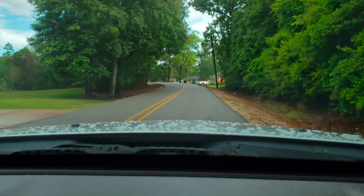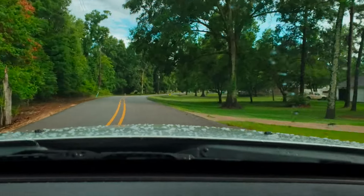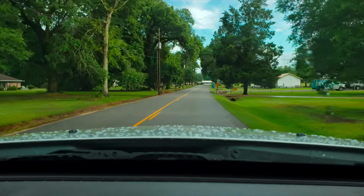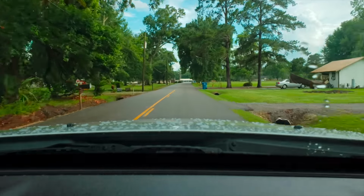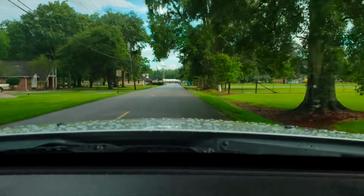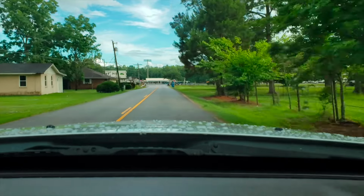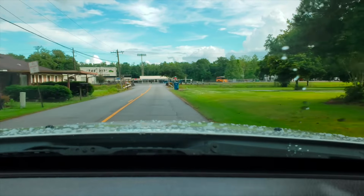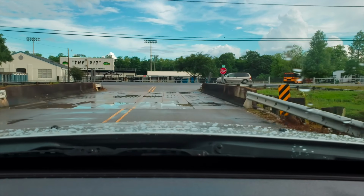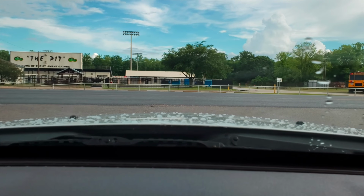Coming up to these first couple of curves, just taking it slow because it recently rained and it's wet out, and yeah, you feel the body roll. But I mean, it's a 2007 Mustang. Anything from that year and the mid 2000s, not super great handling or anything, but it's better. It's just as good as my wife's new car. She has a 2017 Malibu. It's just as good as that. So I mean, that's saying a lot.